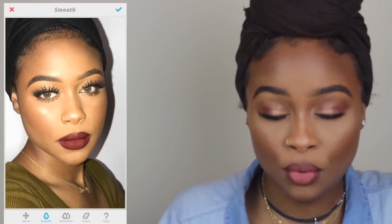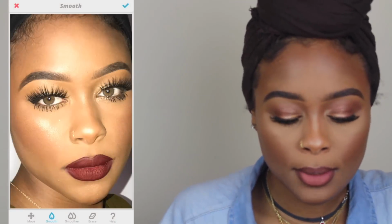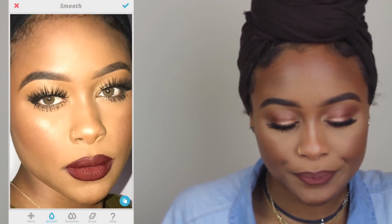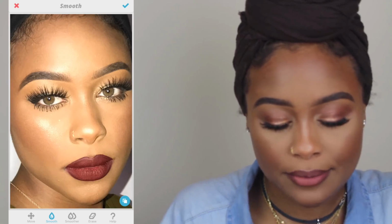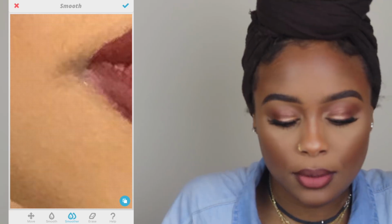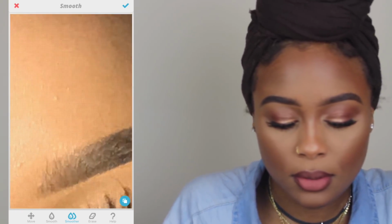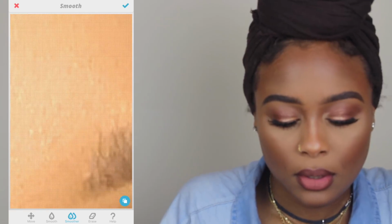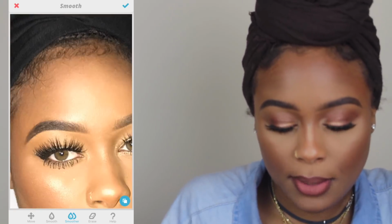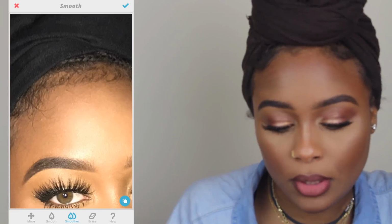I rarely ever use smoother, which makes it super duper smooth, but I'll go into smooth and just tap. As you can see right here, I have a zit, so I like to go into smoother and really go in on those zits. That's really the only time I ever use smoother, if I have little zits right here. My forehead is always breaking out. My forehead's breaking out right now. I always have to do this on my forehead.